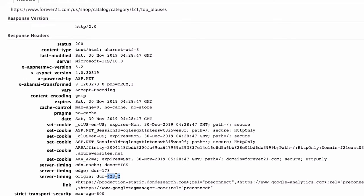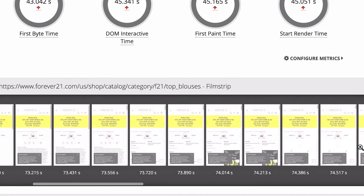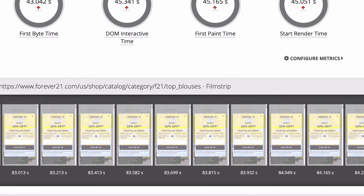That's the back end. It's trying to pull the dynamic information for this particular blouse page. It's trying to build this view and then show this fun little popover that they have. So we can see that it takes a while to bring your application back up once it goes down.